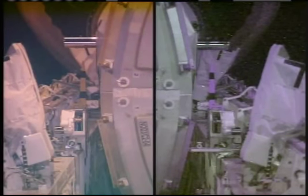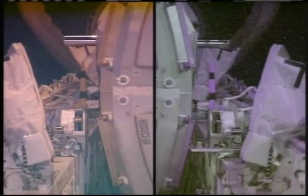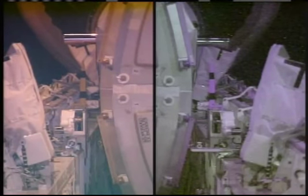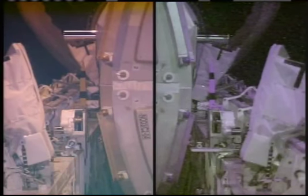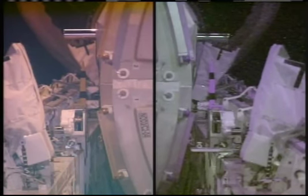Okay, Steve, there are now 2 spare safety tethers on the PCBM trash bag. Copy, Bob.